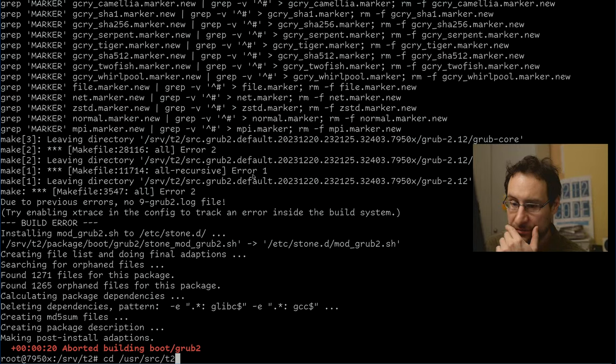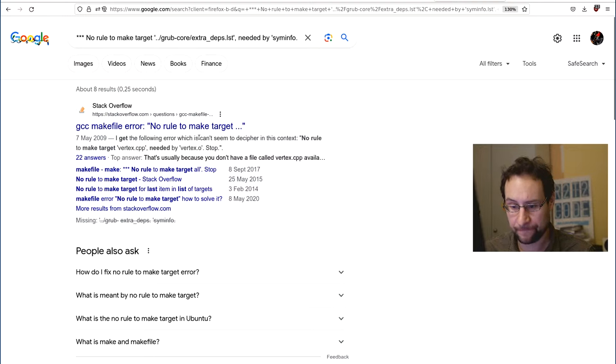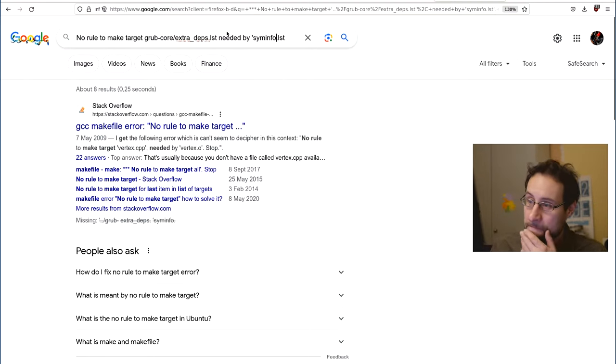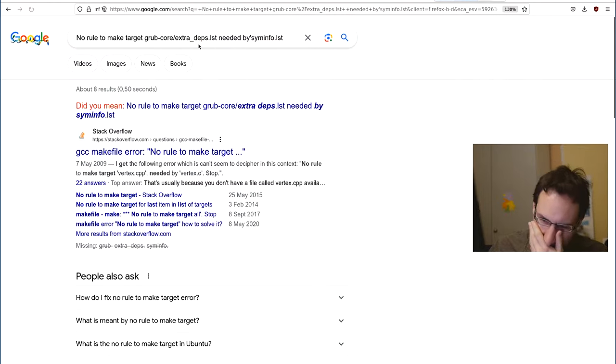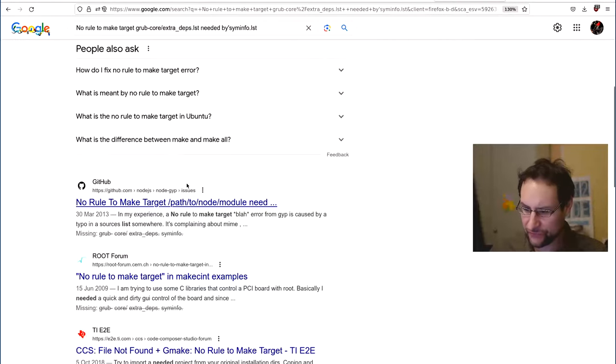Does it fail differently now with bin bash? No, it's still no rule to make target grub core extract deps needed by zim info list. Are you kidding me? Yeah, Google, thank you very much. Your AI sucks a bit. I ask for no rule to make target grub core. If I need to Google every piece of stuff myself, then I don't need... No, I don't need help for this generic thing.